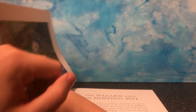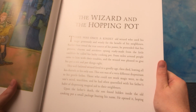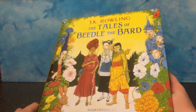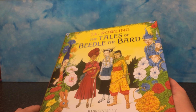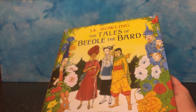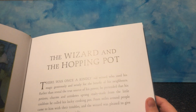Yeah, and a note on the footnotes. I thought it's great that you could genuinely give this to kids, because the writing is large enough for kids to enjoy, and you've also got illustrations. Going back a little bit, this is a genuine kids' book. I would be happy to give it to kids like normal fairy tales, but it's a spin-off from Harry Potter. So I would be very happy to give this to kids as a nice little fairy tale book. So this is The Wizard and the Hopping Pot.